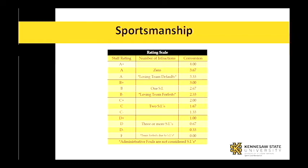Any team receiving no sportsmanship infraction is eligible for some form of an A rating. A sportsmanship infraction can be defined as any sort of unsportsmanlike conduct, yellow card, or technical foul given. One sportsmanship infraction will put a team in the B range, 2 in the C, and then 3 or more sportsmanship infractions putting a team in the D to F range, with F being reserved for any team that forfeits due to sportsmanship infractions.